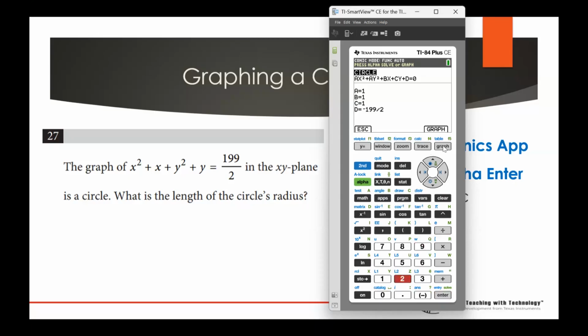Right. Now I'm going to press graph, but that's not what we're really going to want to do, right? If I press graph, I'll see the graph of the circle. Great. But I don't know that it defines the radius for us because it sure looks like it's in between some of those tick marks. It does. Right? Okay, so how can I get back there?